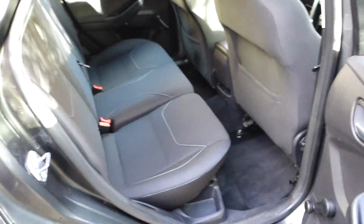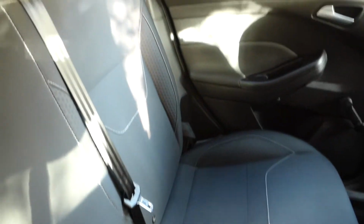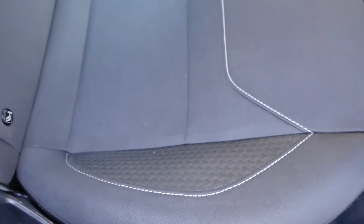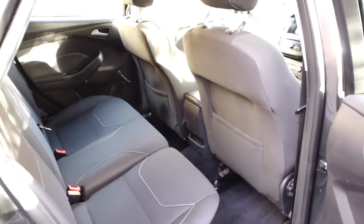Just looking at the inside, the rear seats have all been cleaned to a high standard, so as you can see they're very clean. The footwells have got overmats inside, which again have all been cleaned, and the general condition back there is pretty good.